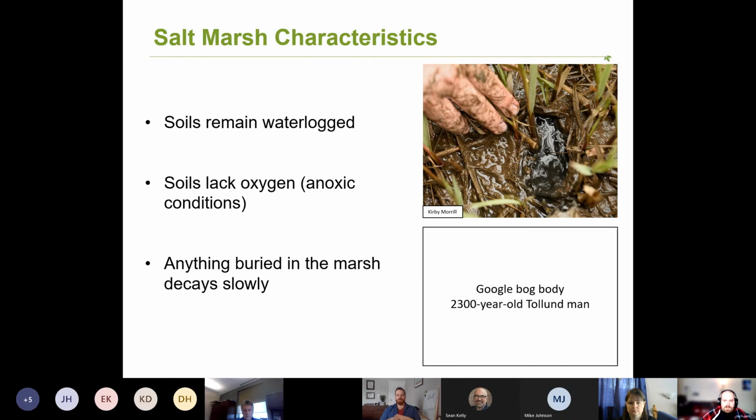And so the decay rate of organic materials that get down into the marsh slows very, very significantly. So anything that gets buried in the marsh decays slowly. I usually throw out a joke here about if you're a serial killer, a marsh would be a bad place to hide the evidence because it's going to preserve that evidence for hundreds to thousands of years, possibly.